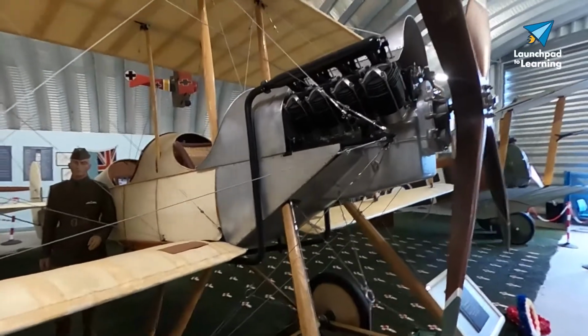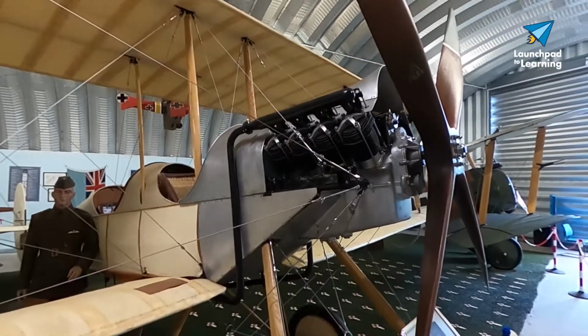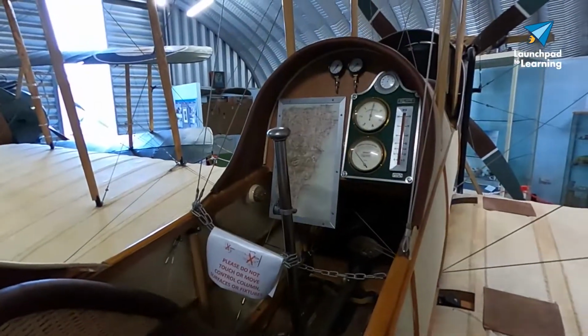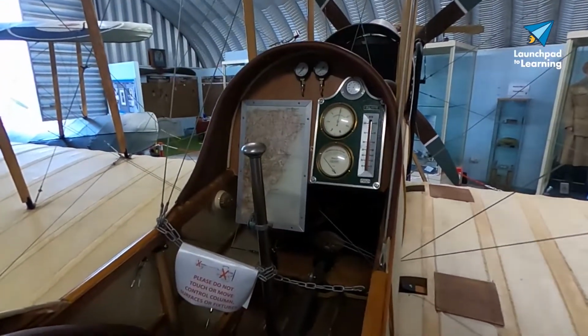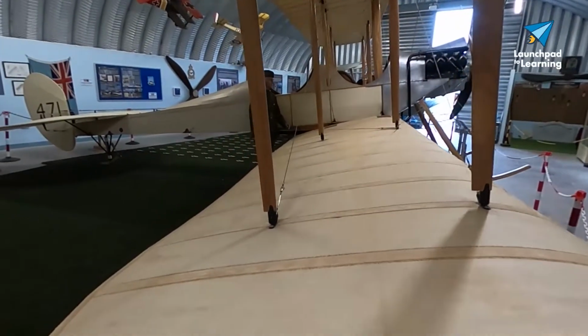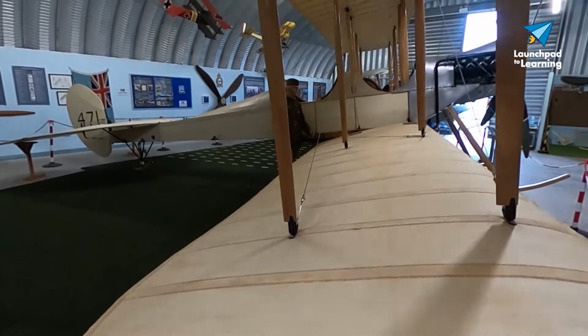The B.E.2 was a tractor biplane that could seat 2 people. The observer in the front, under the centre section and on top of the fuel tanks, and the pilot seated aft. Much like the Wright Flyer, the B.E.2a used wing warping to control the roll of the aircraft, although more traditional control surfaces were added in later models.